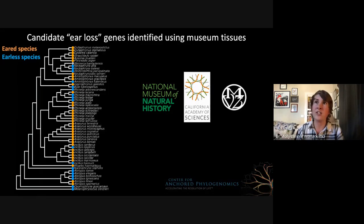So that's this phylogeny to the left here. We were able to add earless species, including new ear loss events. And this was in collaboration with the Center for Anchored Phylogenomics. But the other thing we did was we sequenced a ton of candidate genes that we thought were involved in ear development based on studies in Xenopus, but also studies that show ear genes being conserved across all tetrapods.